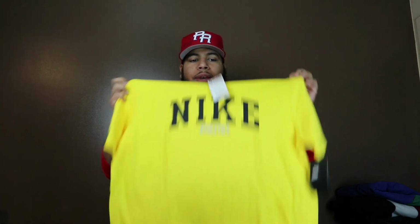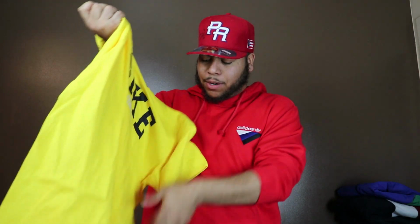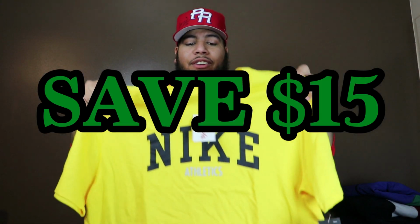First off, like I was saying, Nike, they definitely got a lot of pieces in TJ Maxx, and this is one of them, and I picked this up for $10. Originally, this says it goes for a $25 t-shirt, and I got it for $10. That's a $15 saving right there.